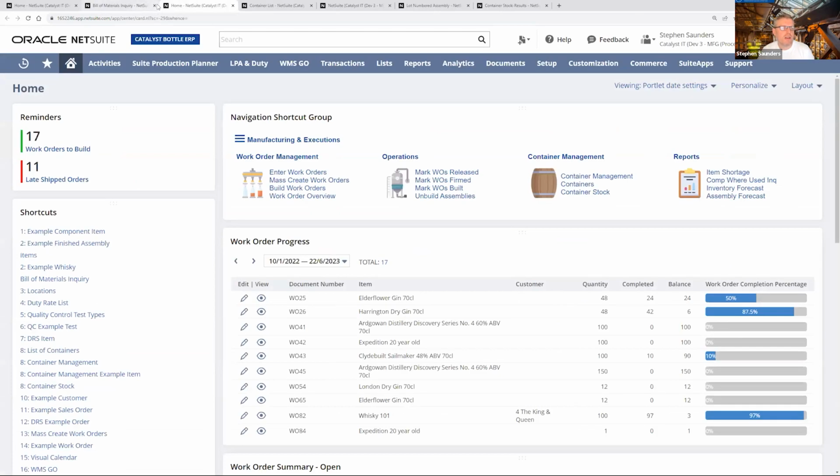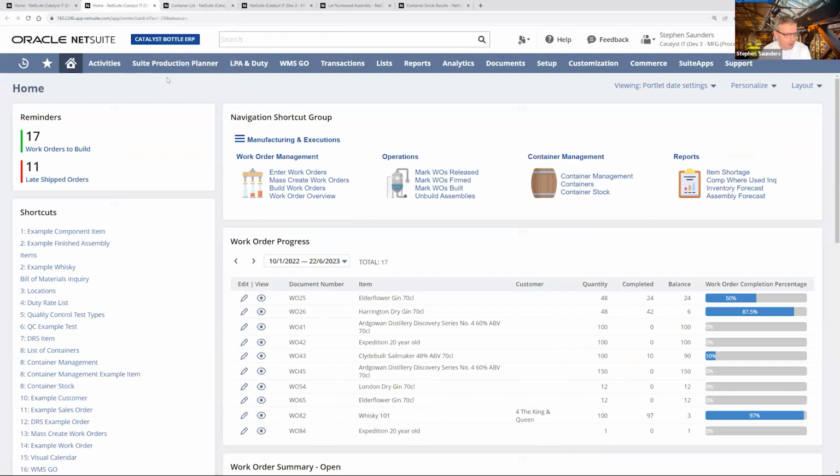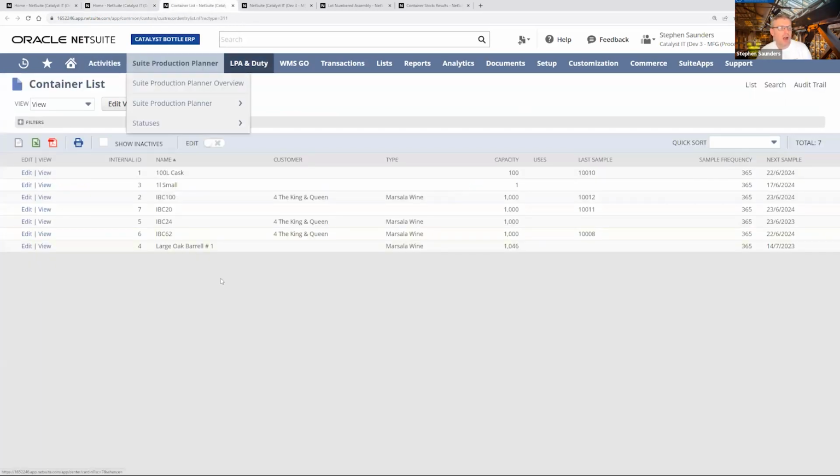So that said, on to the cask management, or container management, that is the recent addition to Bottle ERP that we've added. So casks and containers are going to be managed directly in NetSuite as physical items, but also will have extra attributes assigned to them. So you would raise a purchase order for a cask or a container, and ultimately you would receive those into the business. And when you receive those into the business, they can be marked as fixed assets. And then you're able to handle the depreciation of those containers or casks as well.